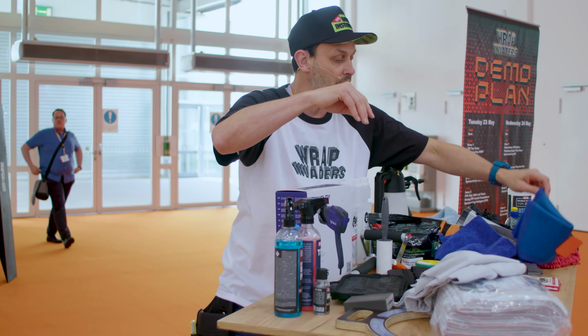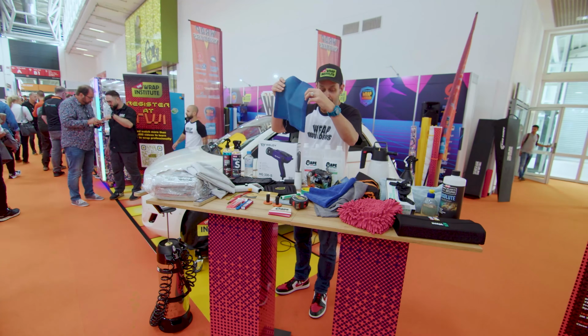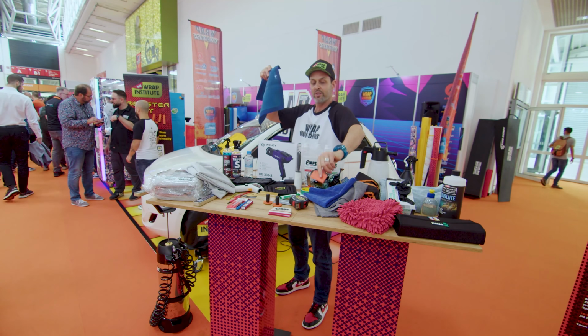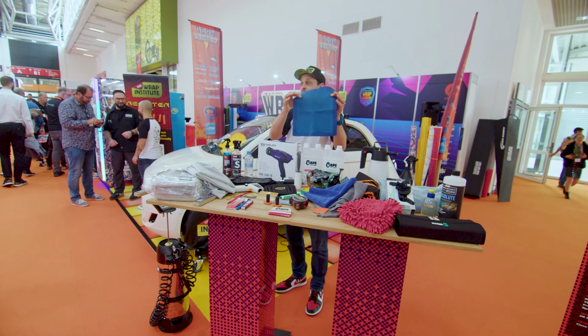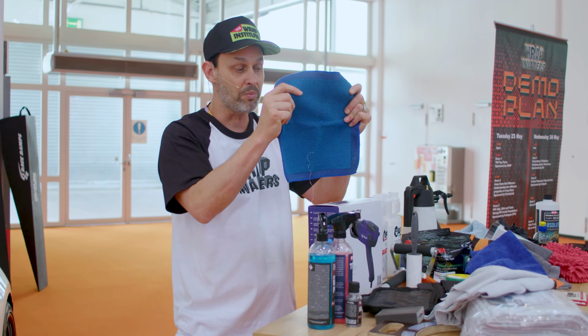And the biggest one, I think, for me is having a clay bar towel or a clay bar mitt. What I like about these right now is this allows me to get the specs off the car, which I'm going to show in a second. I really want to make sure I get those bits off the car, which is very important.